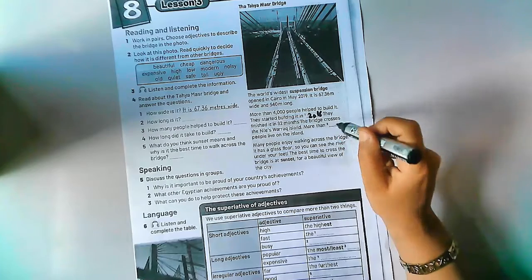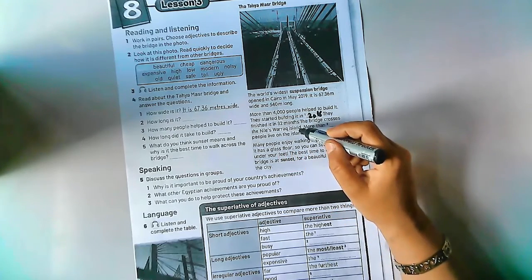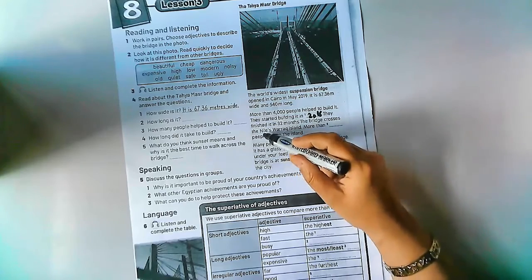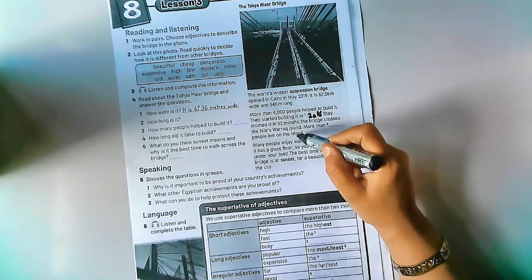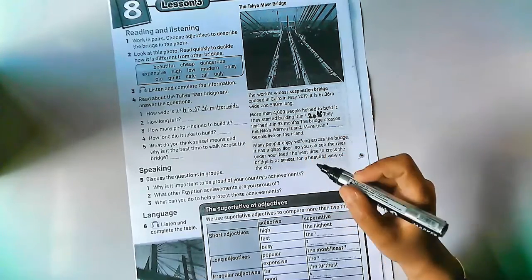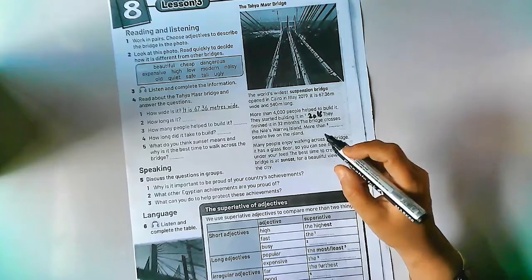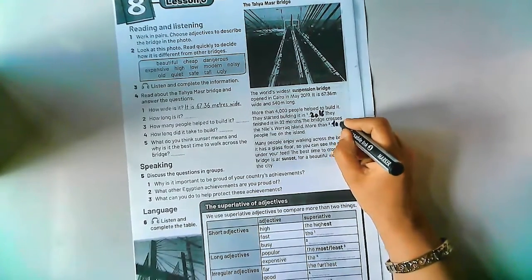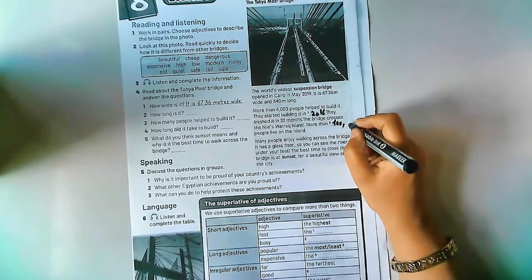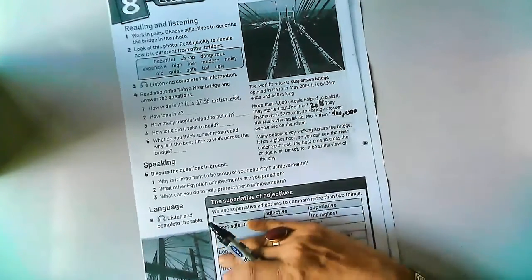The bridge crosses the Nile's Warraq Island. Okay? More than what people live on the island? More than 100 million people live on the island.